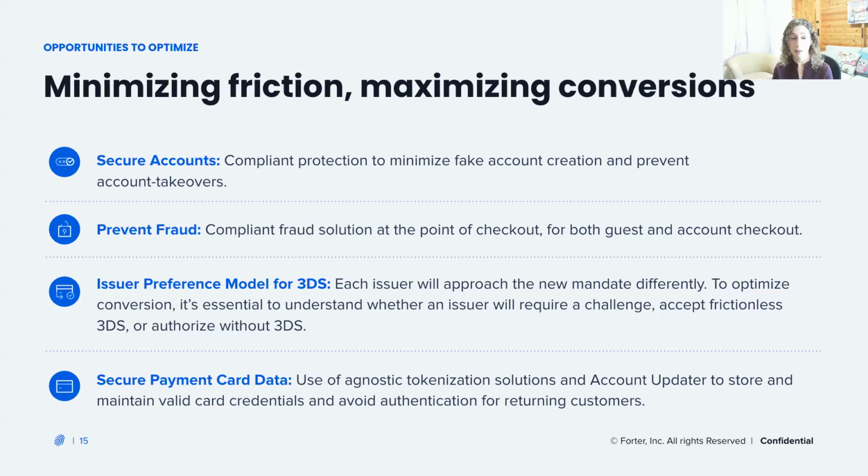And here is a point we didn't discuss yet. Issuer preference model for 3DS. This is super important. The regulation will come into effect in 5 weeks. Issuers will also behave in a way and react to this regulation. They may be more sensitive to non-3DS transactions. Their auth rate might be lower for non-3DS transactions. So it's really important to look at the issuer and say, okay, what is this issuer expecting to see? Is the issuer expecting to see a 3DS, or they will approve the transaction without 3DS? Because if you try to avoid 3DS and the issuer actually looking for 3DS, the transaction will fail.